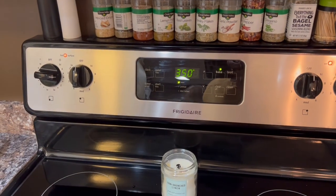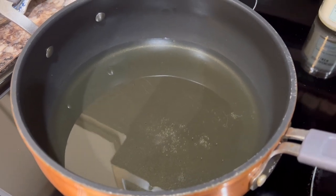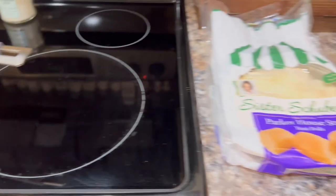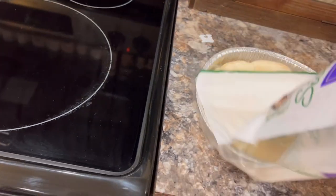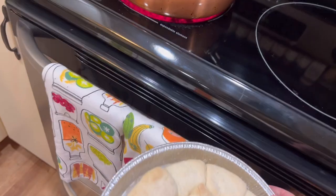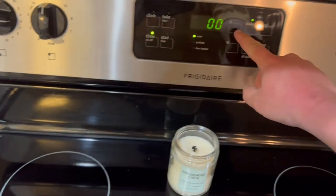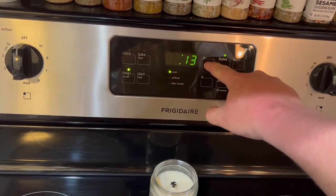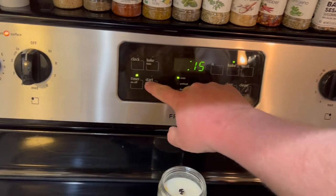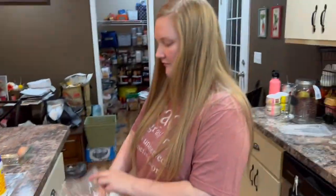All right, so the oven just preheated. That was perfect timing. Flicked a little bit of water in there and that's popping up, so that grease is about ready. So we'll get these rolls right in the oven, and those will be on 15 minutes. And ready to start battering these bad boys up and get them dropping the grease.